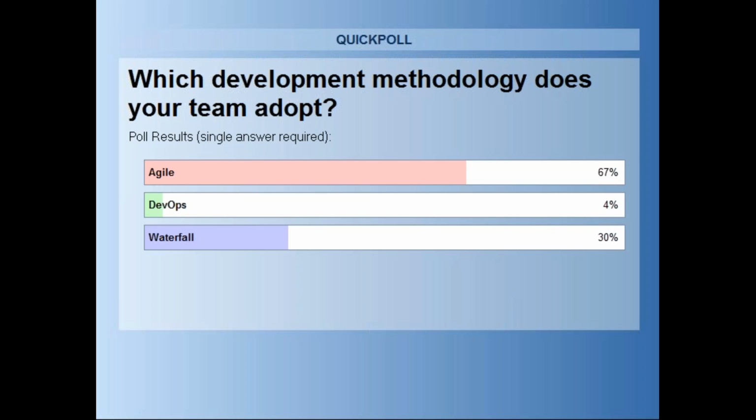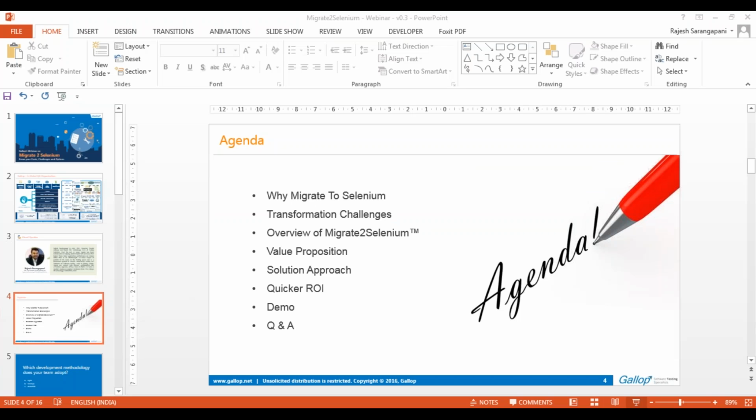So just to give you a sense, we had 80% of the overall audience, and then 80% of that population voting for Agile, which means that the need of the hour is to have a tool which can help us drive more automation, more test coverage, which can get us more ROI in terms of automation.